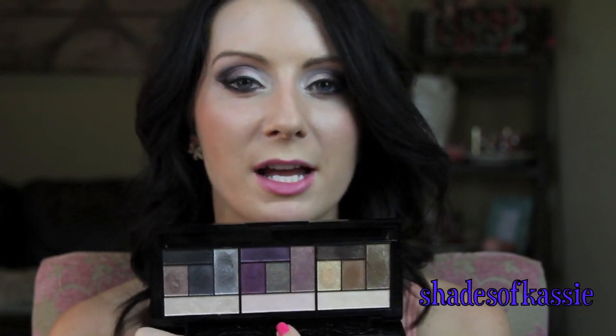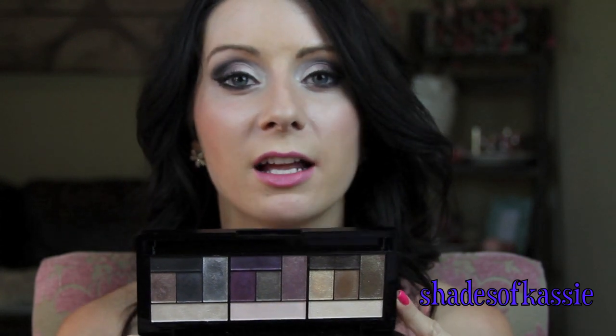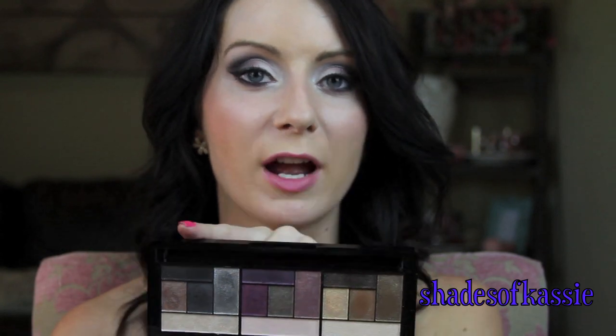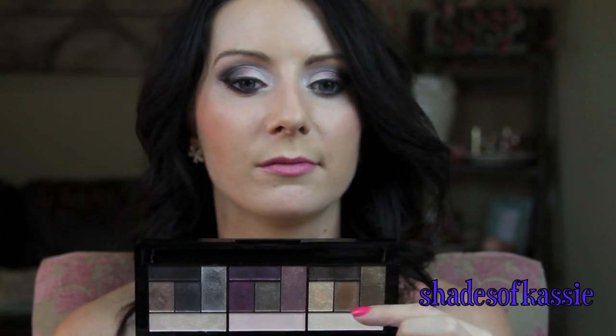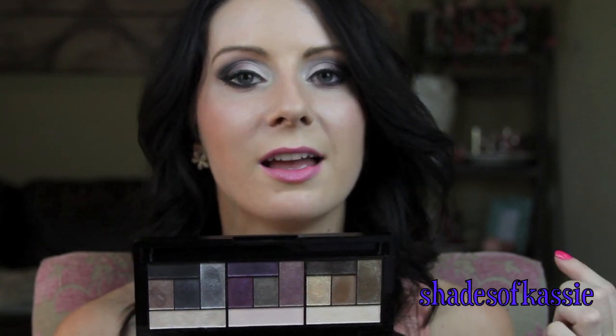The only complaint about this palette is that this is your only matte shade, and it's kind of a shimmery shade. It's not glittery, but it does have a little sheen to it. So this is definitely a palette that I would need to incorporate some matte shades to get a full look out of, but you have such a beautiful variety of colors that you could really do so many different looks, like mixing and matching the different color palettes. You could do bronze and purples, silvers and purples, taupes and purples. There's just all kinds of stuff you can do with it. So I really love this.